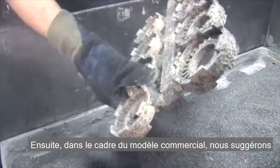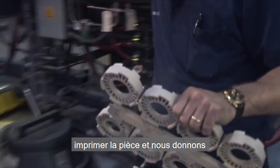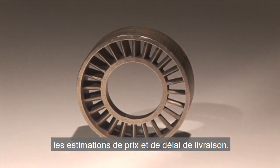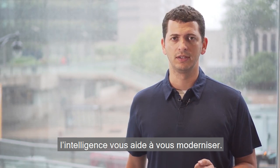Then, as part of the business model, we also point you to the right service bureau who can print a part, including the price and the lead time. So we believe that when it comes to manufacturing, intelligence helps you modernize.